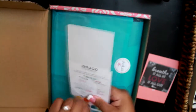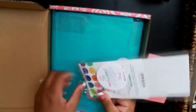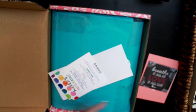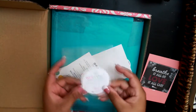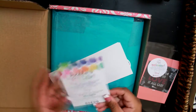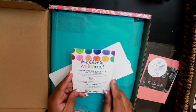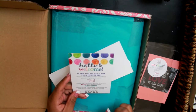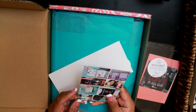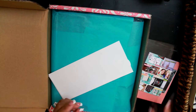Then there's this. I've always used a planner for many, many years, and usually I use a calendar, or I'd make my own inserts. And that just says welcome. And then this is, hello and welcome, thank you so much for your order. Oh, okay, that's a $10 off code. Okay, cool.